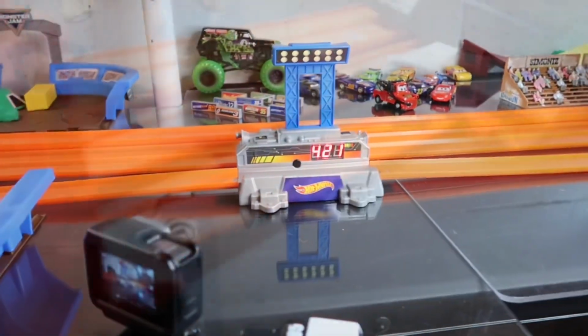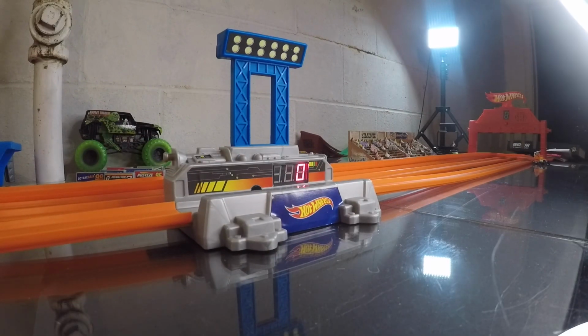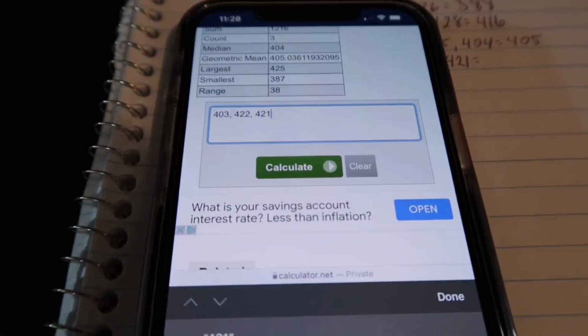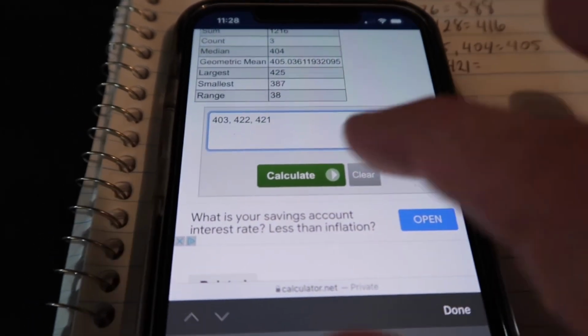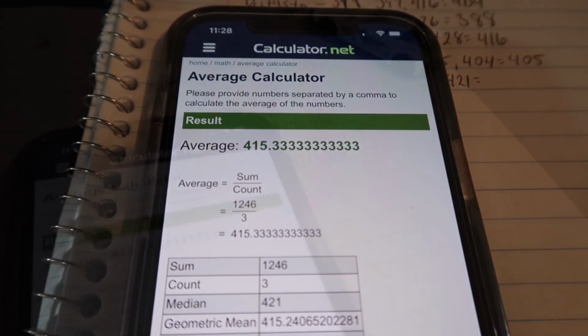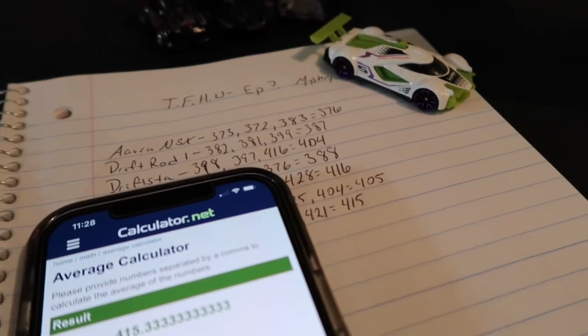Let's go. Oh, we got a crash. 421 in the mail. Had a blowover. All right, Mach Speeder did pretty well. 403, 422, 421. The top of the board right now is 416. Can he beat that? Oh, he cannot. He's 415 mile an hour. Too slow. 415? That's enough for second.